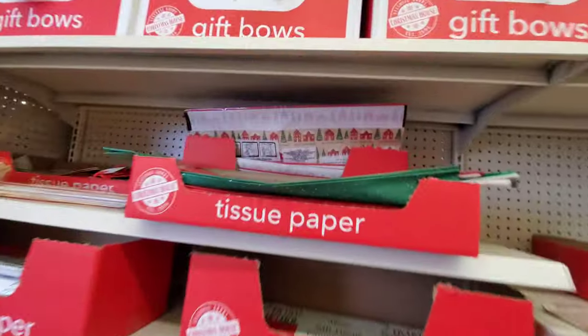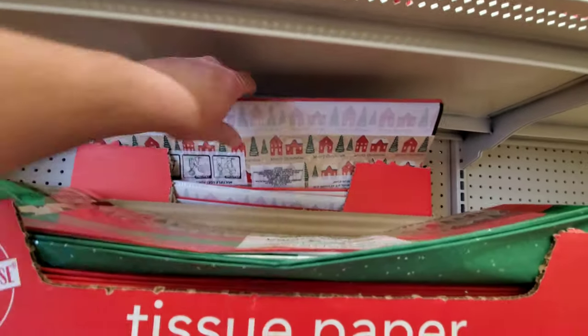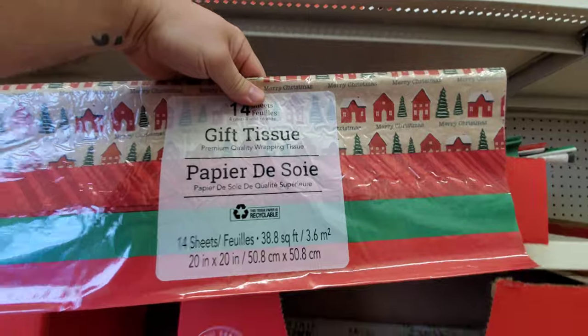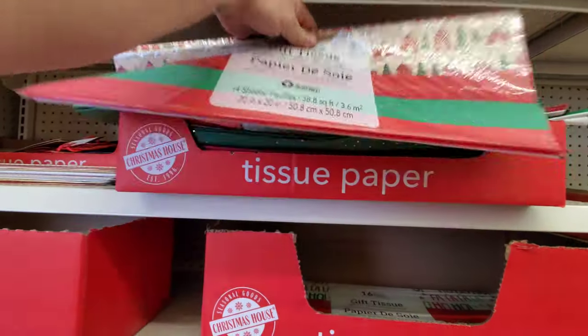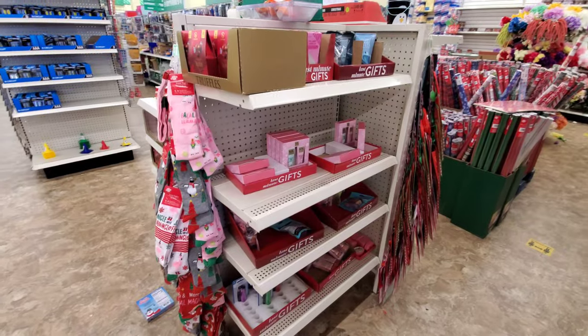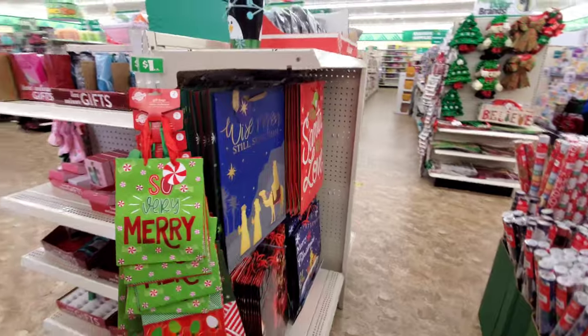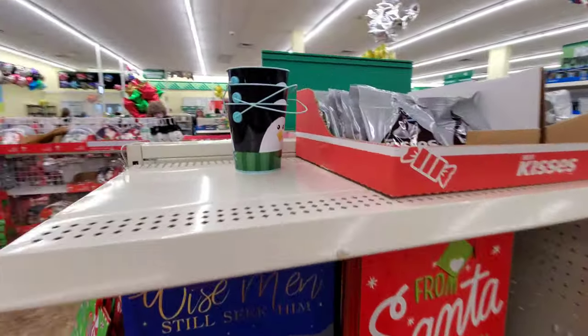Oh, wait, I see more. I like this one, too. It says Christmas on it. You get the regular red and green. Merry Christmas. I like the one I got, though. I like that one better, so I'll buy that one. They have some little stocking stuffer gifts here, last minute gifts. More gift bags, more Hershey's Kisses. Look at the little penguin bucket.